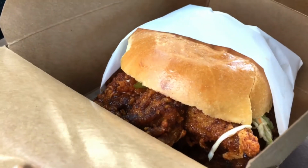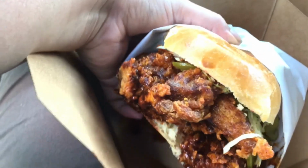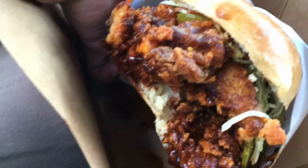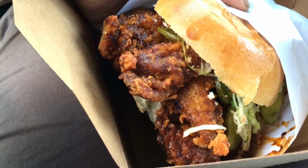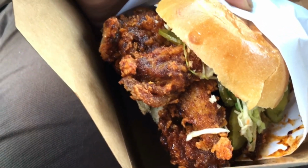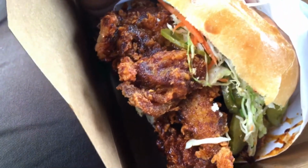Oh my goodness, look at that. Oh my gosh. I'm so excited to eat this. It looks so good. This is from Birdie's. It has coleslaw, chicken, and pickles, not cucumbers.